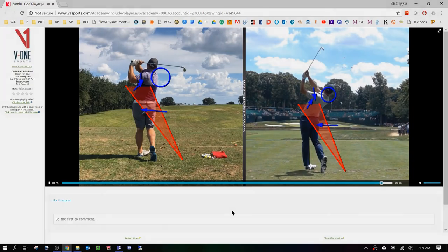So you've got a lot of potential. You're strong, very athletic, and I can tell by the way you swing the club. We just need to work on some technical things. Look forward to working with you.